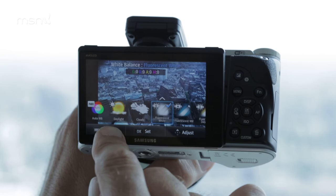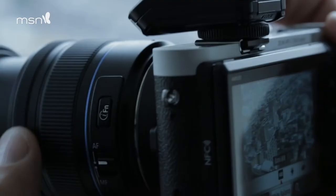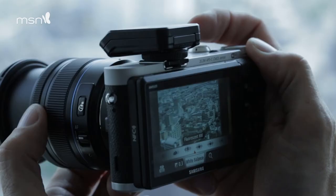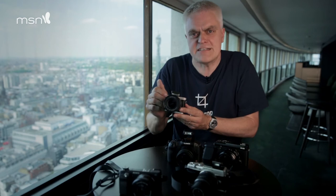I particularly like this i-Function button on the lens, which means you can use the focus ring of the lens to quickly flick between various important functions depending on which mode you're in. It's got Wi-Fi and NFC built in, and the Wi-Fi was refreshingly easy to use. I was emailing pictures from the camera in seconds.